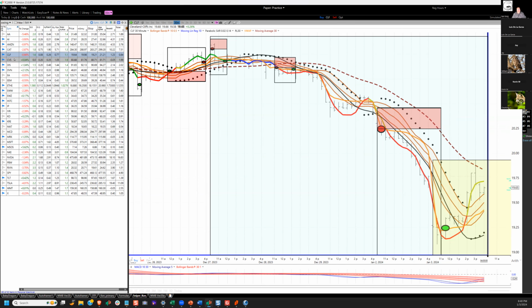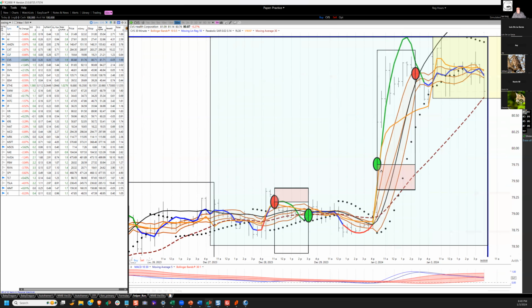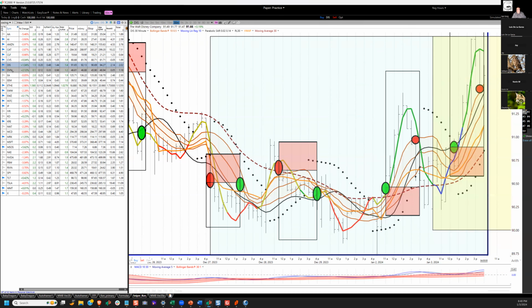I was looking at U.S. Steel at the time. CVS, no trade. Disney, this was kind of a wild ride, but this is an example of why the RL10 acting as price gives you much clearer signals. So we have these bellies of the RL10 here. So we're getting that higher low.